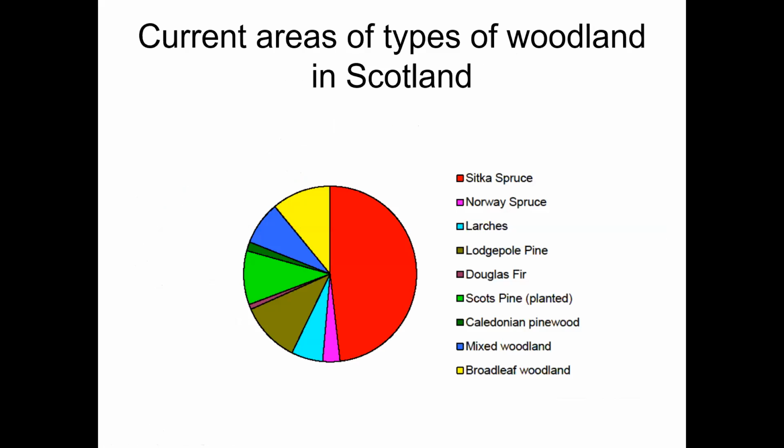To give you an impression of the size of this resource, the dark green here is Caledonian pine wood. So that represents about 1% of the woodland in Scotland. You see the majority are non-native, primarily Sitka spruce, and also lodgepole pine and larch. So just to hammer home how small the Caledonian pine woods are, they could all be put into a square of 13 kilometres by 13 kilometres.